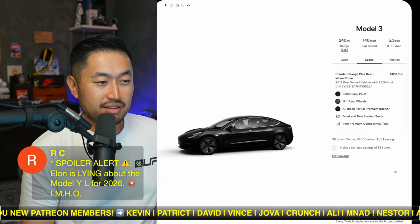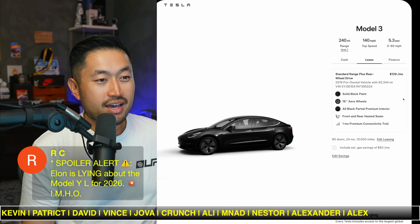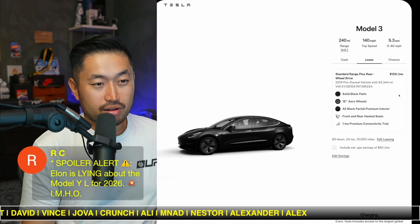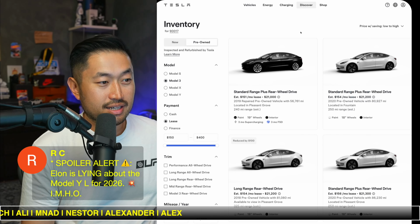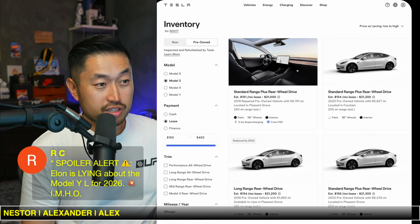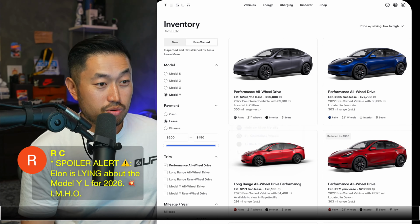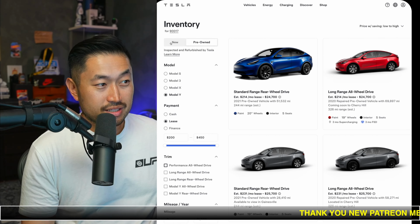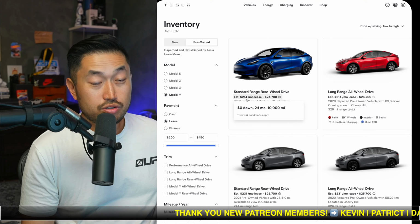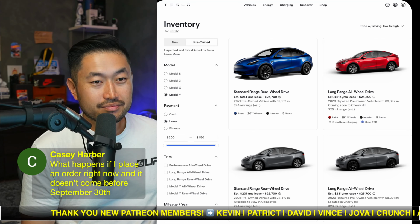Tesla is pushing out these lease payments for pre-owned Teslas now. Here's the lowest one we found in the country, a Model 3 at $129 a month. Here is $151 a month for this Model 3, and there's a couple of Model Y Performances as well at $249 a month. Actually, I'm kind of curious, what is the cheapest Model Y lease you can get? Okay, $214 a month. Pretty crazy to see.